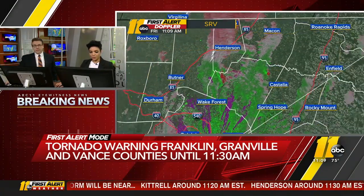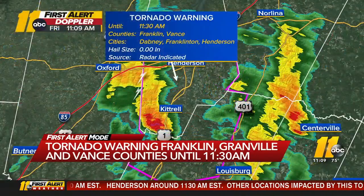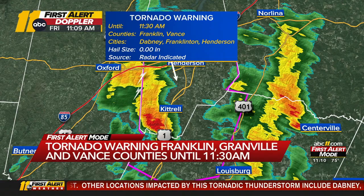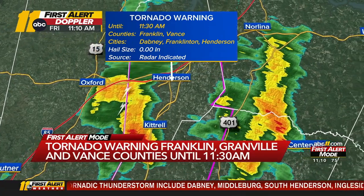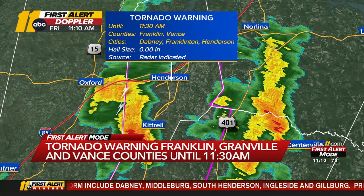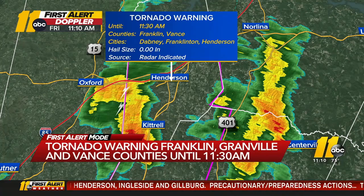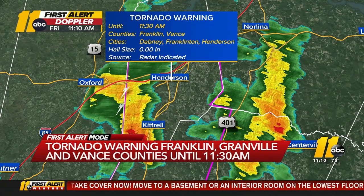Let's go back and visit where the warning is currently still in place, and it's still right around Kittrell. As Steve mentioned, we're still waiting on that latest scan to come in. So those of you in Kittrell should indeed be in your safe places right now. We just need you to get there until we can get updated information. In the meantime, if you're in Henderson, let's go ahead and get into your safe place too. Most interior portion of your home, closet, bathroom, as once again, we have a quick moving cell here, roughly 30 miles per hour. It's quick enough.